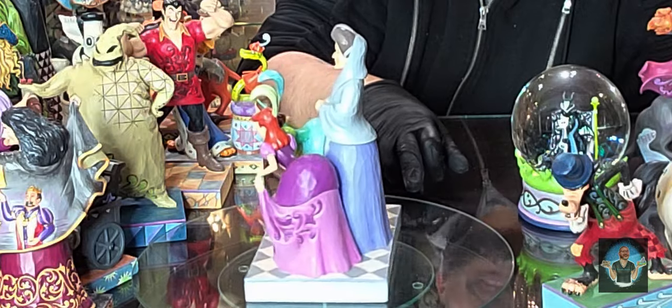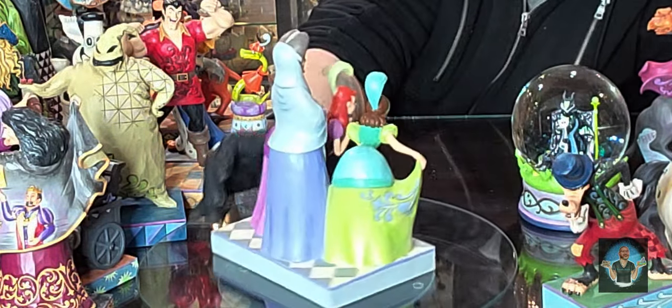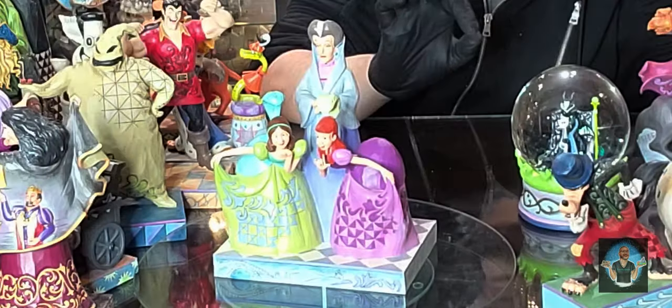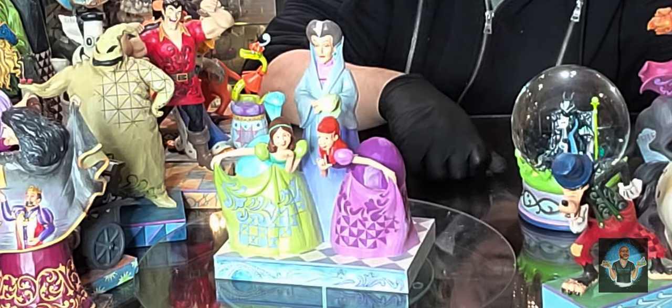Also, what's really pretty about this is the base. If you notice the base in the front, there is a bridge heading towards the castle, which I think is so beautiful. If you look closely, you'll see the details. I'm not sure if you can with this camera. But it is absolutely gorgeous. The colors are on point. The facial expressions are beautiful. Great job with this piece.